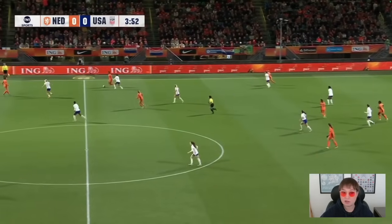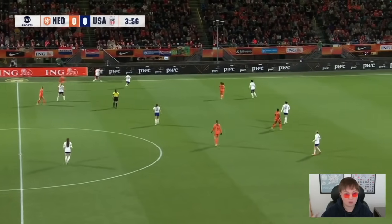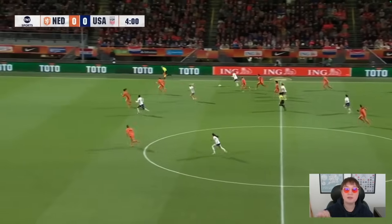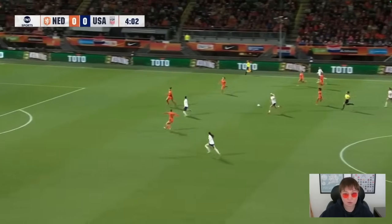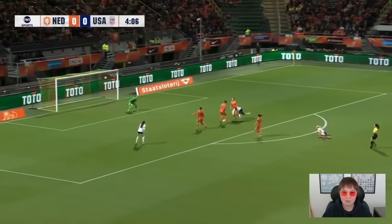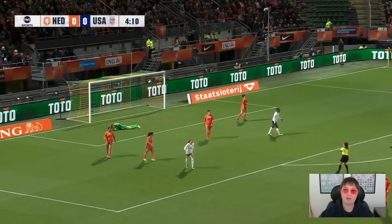Now, I think there's three potential positive outcomes they could have off the press. They could win a throw. They could create a turnover in the wide area like Ryan does here. They could create a turnover centrally. Ryan does a great job to influence the type of turnover that she creates. Fantastic pass in, but we're going to see the timing, chemistry, connection. Everything just feels a little bit off offensively.